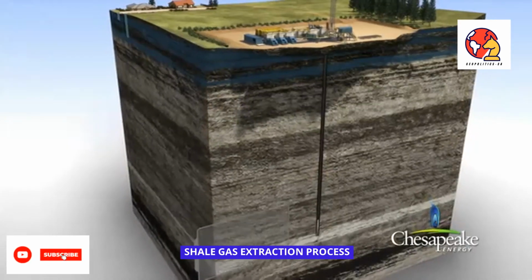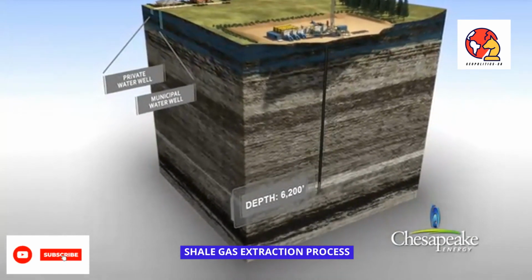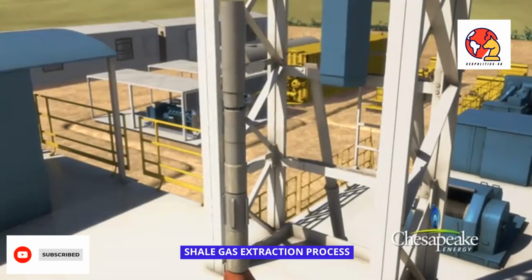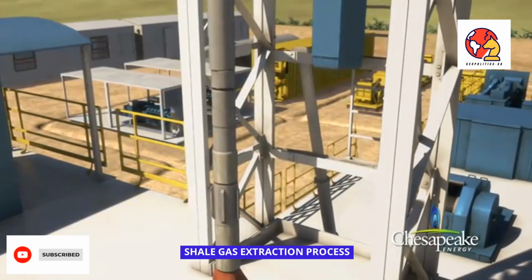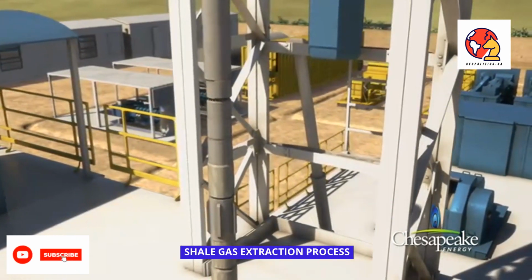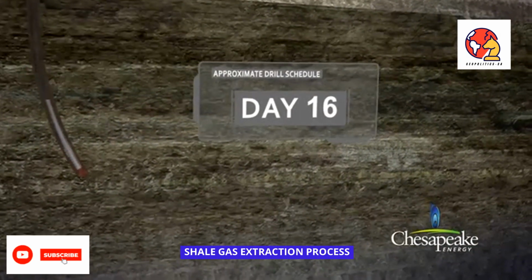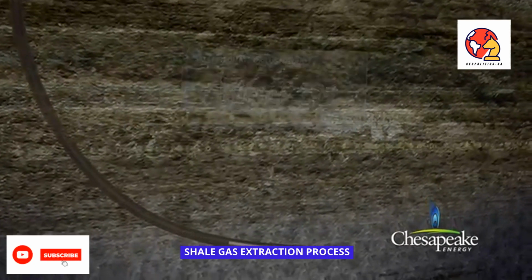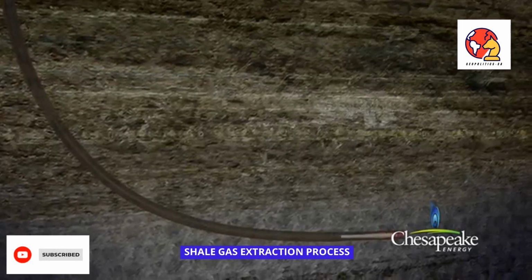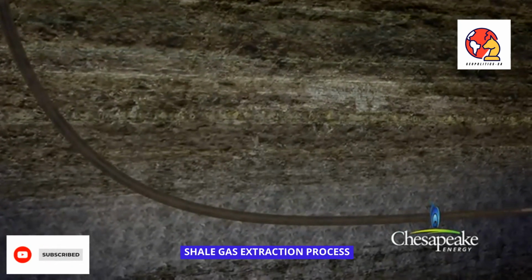A few hundred feet above the target shale, the drilling assembly comes to a stop. The entire string is retracted to the surface to adjust the drilling assembly and install a special drilling tool. This tool allows Chesapeake to gradually turn the drill bit until a horizontal plane is reached. The remainder of the well is drilled in this horizontal plane while in contact with the gas-producing shale.